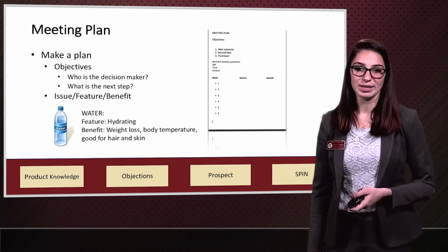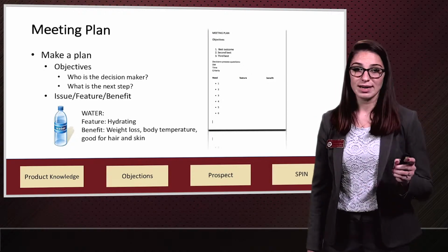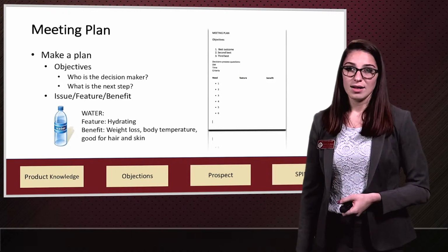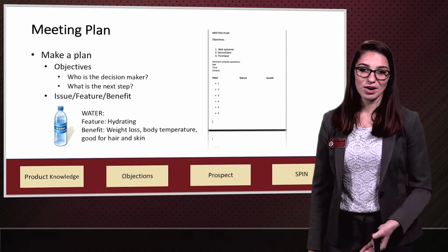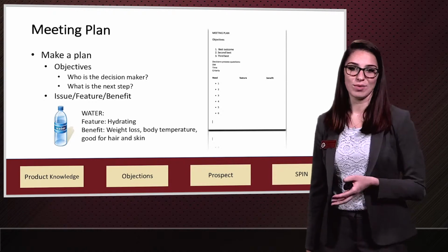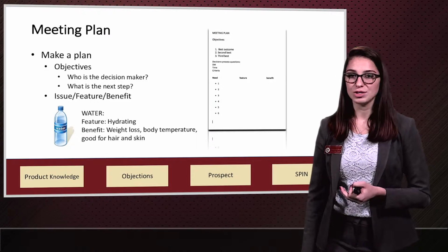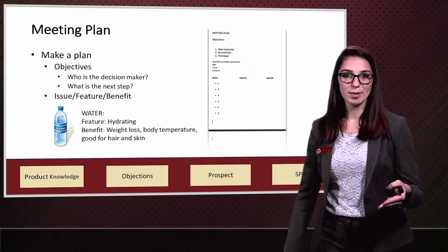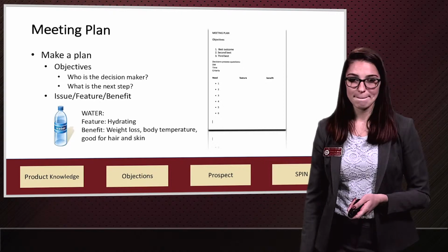Anybody can list off all that's fabulous about their product, but a great salesperson uses SPIN to find out what issue the client is facing and then tells them the feature and the benefit that applies. For example, if you were selling water, the feature is that water hydrates you, but the benefit is weight loss, it boosts health, it regulates body temperature, among a number of other things. A meeting plan allows you to write down exactly what you're going to say depending on what the buyer throws at you, what their specific need is, and the benefit that applies.